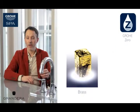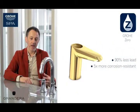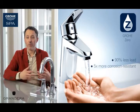The Grandera collection will be launched in a new material for GROHE. It's a hybrid alloy that we've created. And the benefit for us of having our own factories and our own foundries means really we can explore new alloys and we can reduce materials. And in this case, GROHE Zero, we're looking at a lead-free product, which has many, of course, benefits. You know, I would say benefits with, let's say, regards to drinking water, benefits with regards to corrosion in the product, how long the product lasts.